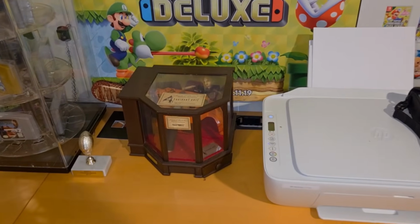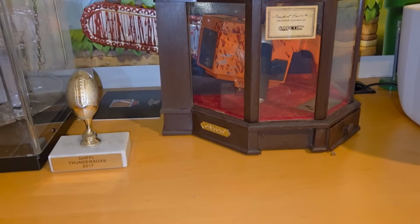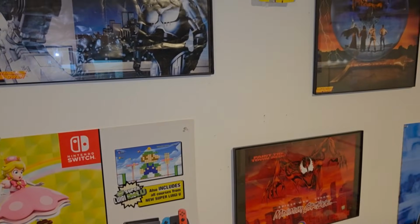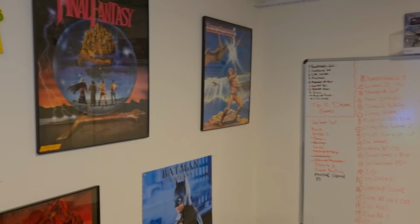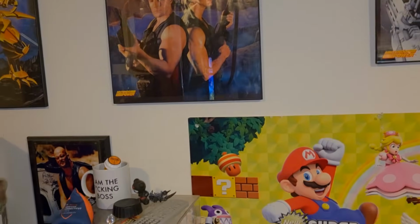As you see here, my chainsaw controller from the GameCube. I got that a while ago at a flea market. I believe I paid $125 for that, which is still a decent price. I used to be really nutty about what I collected, so I used to have this big board that I wrote everything that I got throughout the year. So that's that. Got some Nintendo Power posters, as you can see.